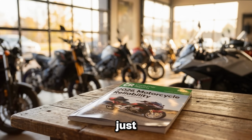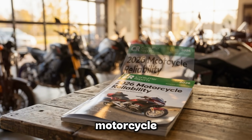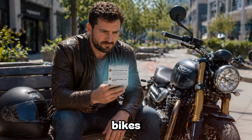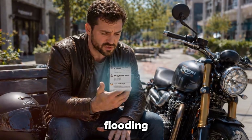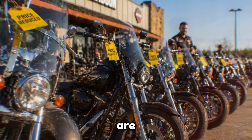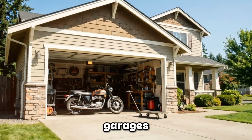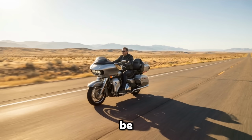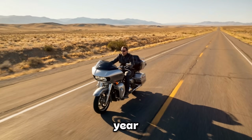Consumer Reports just dropped their 2026 motorcycle reliability data, and the results are uglier than the industry wants you to know. 6 bikes scored so poorly that owners are flooding forums with complaints, dealers are quietly slashing prices, and resale values are in freefall. Some of these are sitting in American garages right now. And the number one pick? It might be the most expensive mistake you can make this year.